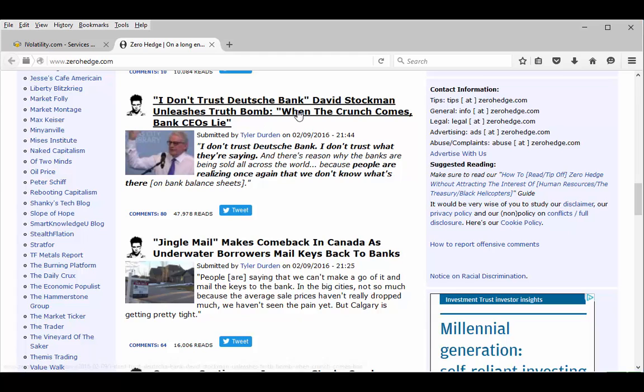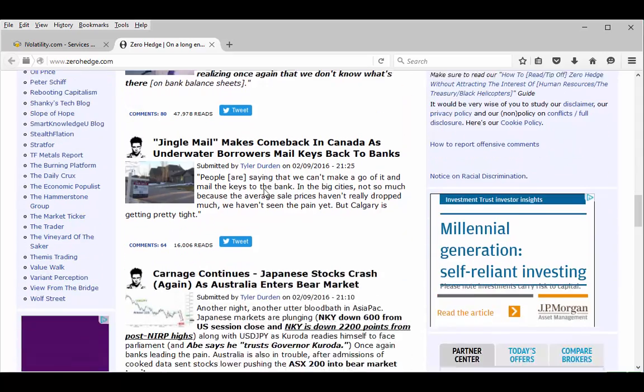I don't trust Deutsche Bank. David Stockman unleashes truth bomb: when the crunch comes, bank CEOs lie. They certainly do. And so do central bankers as well. But that's another story. And so I'm with David on this one. In fact, I already was going to mention this, and fortunately, David has beaten me to it and said something that's made it to Zero Hedge about CEOs telling porkies when it comes to the crunch.